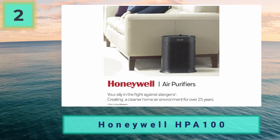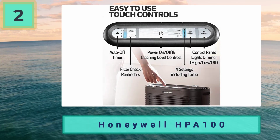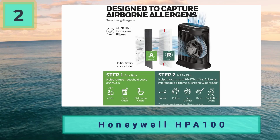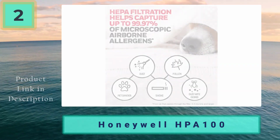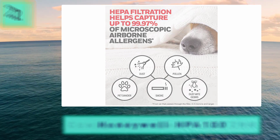The HPA100 uses an activated carbon filter for eliminating odors that lasts for 3 months before it needs to be replaced. Meanwhile, its true HEPA filter lasts for 12 months. The combined cost for 1 HEPA filter and 4 pre-filters is $59.99.